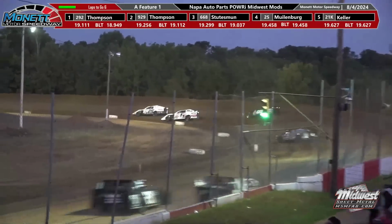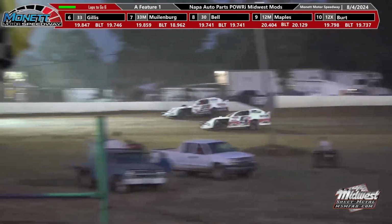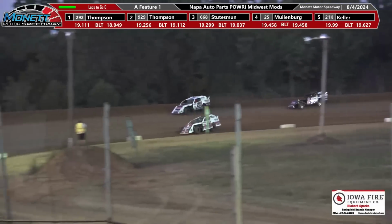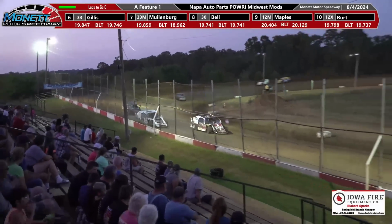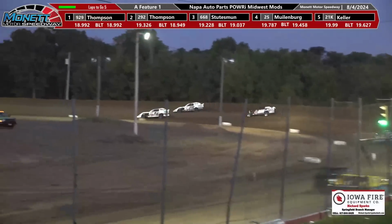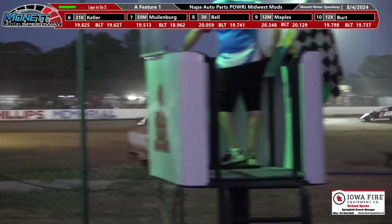Kyle Thompson out front by 0.2 of a second over Garrett Thompson, then a 929. Garrett going to take another run down the bottom side. Can't quite clear him. Let's see if he can get it here on lap number 6. Oh, still side by side. Garrett Thompson, Kyle Thompson. Garrett on the bottom side. Scored is your leader that last time by.